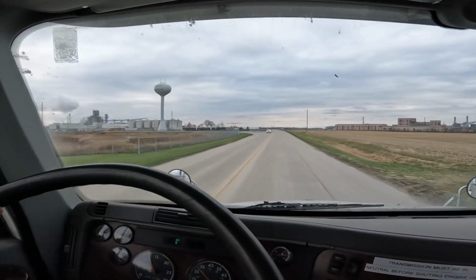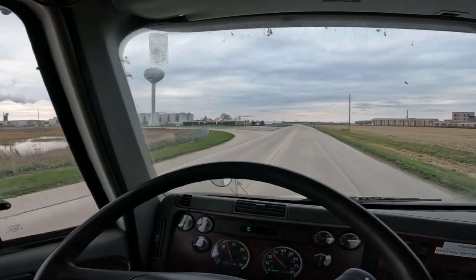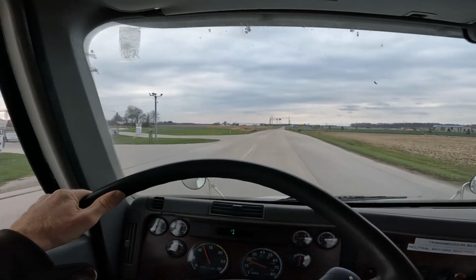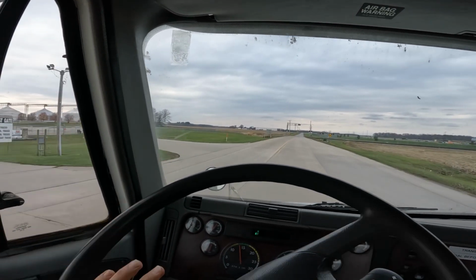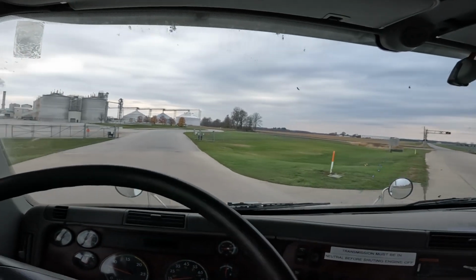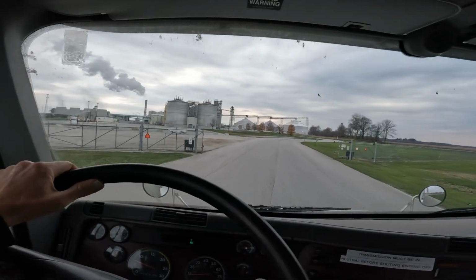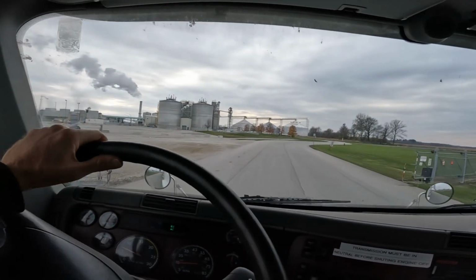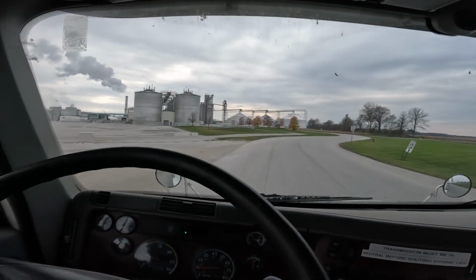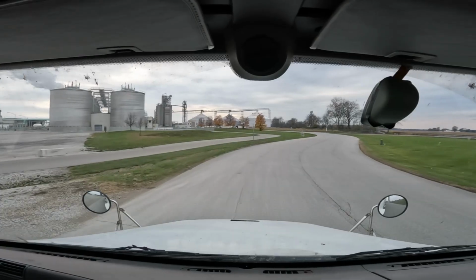But yeah, right here's the Andersons. That's the ethanol plant. Well, we'll get turned in here. I just now noticed that one video clip might have rotated on me somehow. I'll hang you back up.